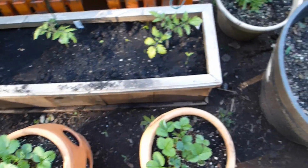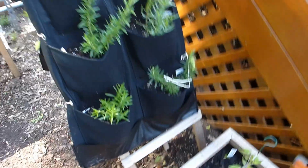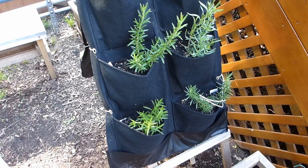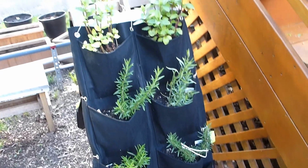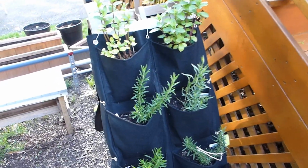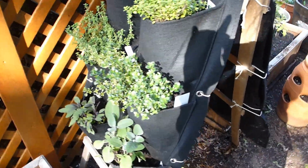I hate those squirrels. Okay, so here we have a Cayman tomato, a Rutgers tomato, and a New Jersey Devil tomato. And I went with vertical planters this year for most of my herbs. As you can see, I didn't grow any of these. I failed miserably at growing from seed this year when it came to herbs, so that didn't happen. So we've got some different kinds of thyme and sage and mint and rosemary in that one.